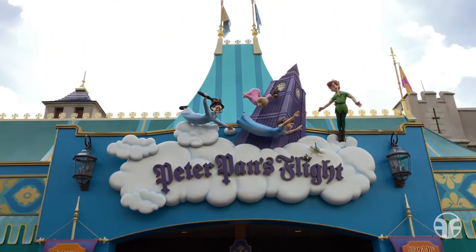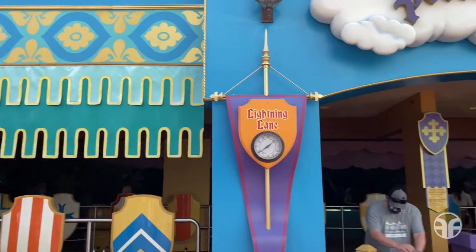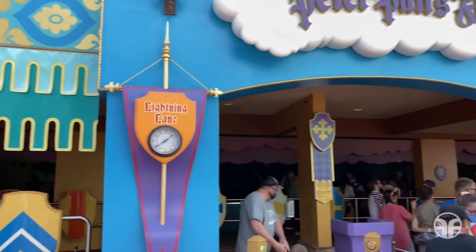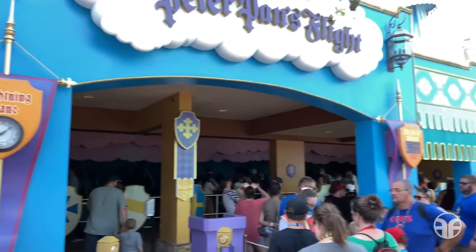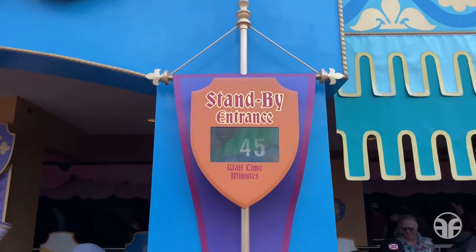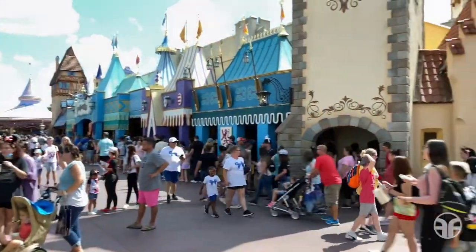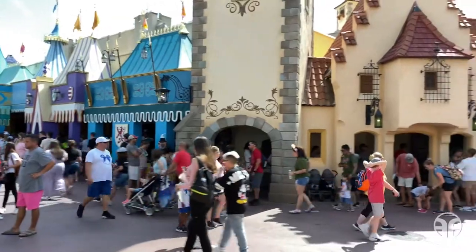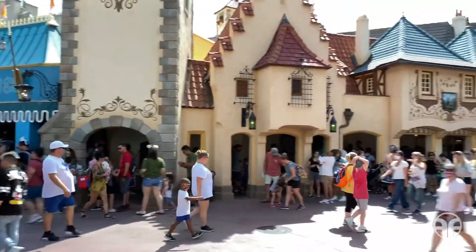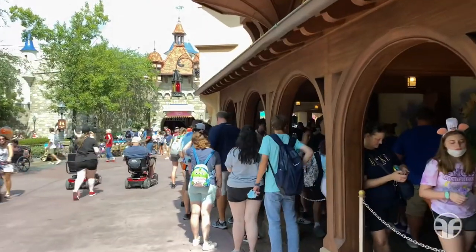We've arrived at Peter Pan's Flight. There's the Lightning Lane, and on the opposite side is the standby entrance. Peter Pan's entrance is all the way down there to the left, and the standby queue goes all the way down around the corner to our right-hand side. Let's join the queue.